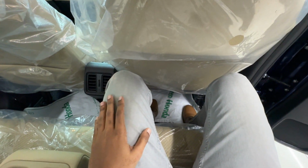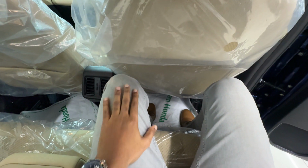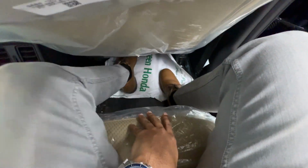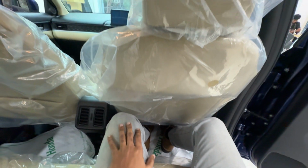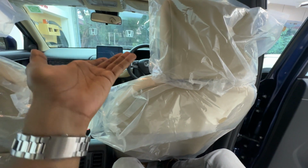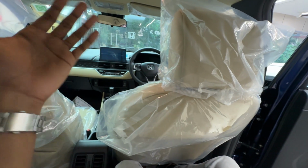Now getting into the rear cabin, Amaze has been known for its space and comfort, and this third gen Amaze proves to be the same. As you can see here, I've got ample kneeroom and legroom. By the way, the front driver seat has been adjusted to my liking. I'm a 5 feet 10 inch guy and I drive in a very relaxed position, and I recline the backrest a little more than usual.